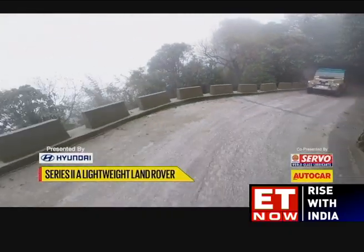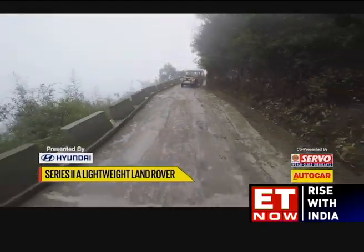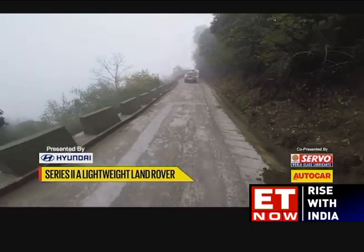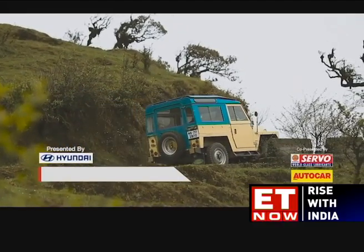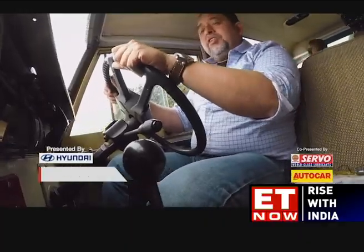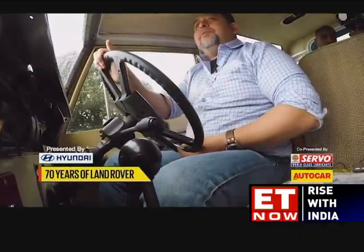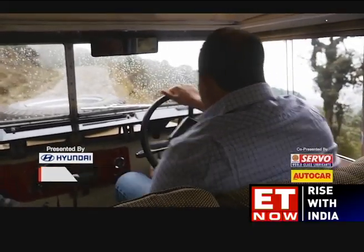What's great is that the torquey engine responds well. In fact, maximum torque comes in at just 1500 RPM, and as a result, the lightweight pulls up the incline almost with ease. As you can see, in low, in third, just climbing beautifully, and that's the appeal of this engine. Loads and loads of torque.